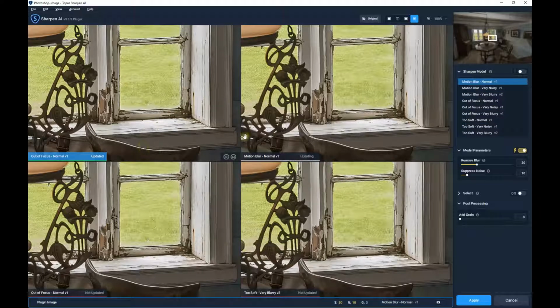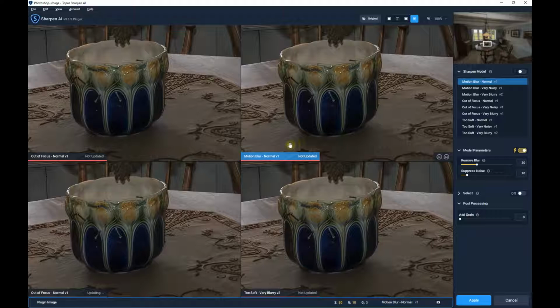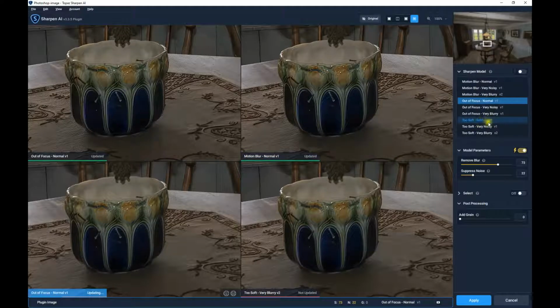Now I think there was a little bit of movement in this, so I'm just going to have a look at the motion blur versus the out of focus, and once it goes through and updates, we can see the proposed output. So out of focus normal, motion blur normal is being updated, out of focus normal. Again, we've got two versions of that.